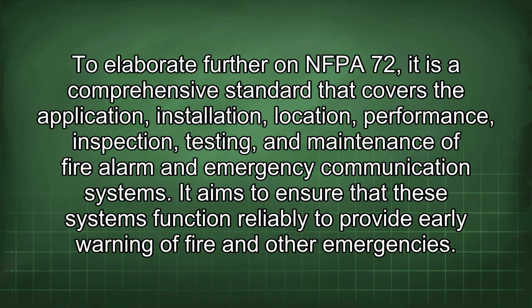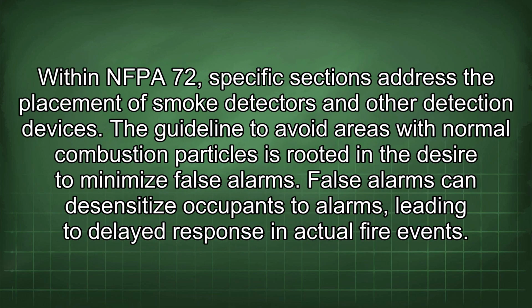To elaborate further on NFPA 72, it is a comprehensive standard that covers the application, installation, location, performance, inspection, testing, and maintenance of fire alarm and emergency communication systems. It aims to ensure that these systems function reliably to provide early warning of fire and other emergencies. Within NFPA 72, specific sections address the placement of smoke detectors and other detection devices.